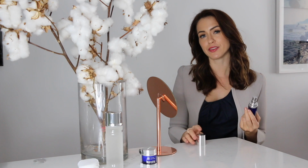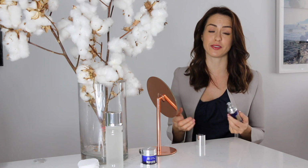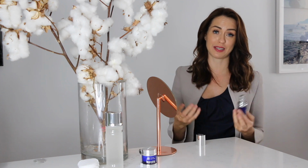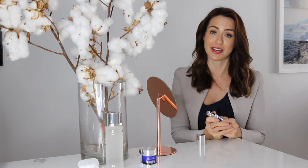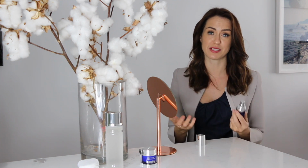Now, the other thing about the eye area is that the skin is finer and more delicate than the rest of our face. It will fall prey to aging sooner. With the degradation of collagen and elastin, the area starts sagging and drooping. It's also an area where a lot of us get that puffiness, we might get dark circles, so you really need a targeted product to address all those concerns.